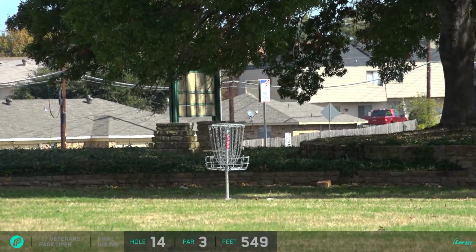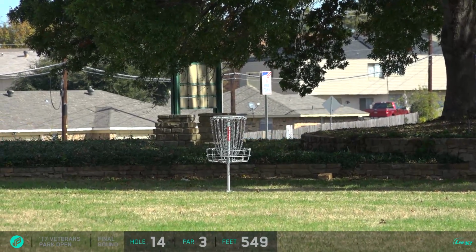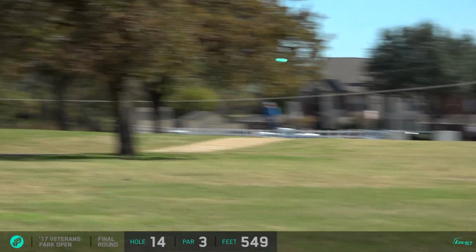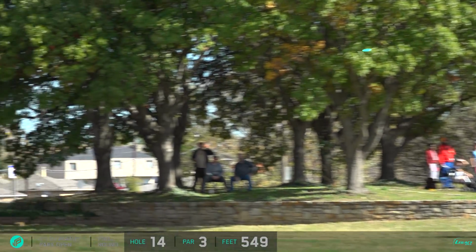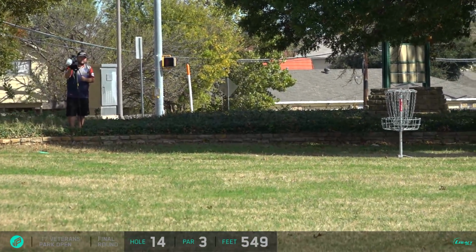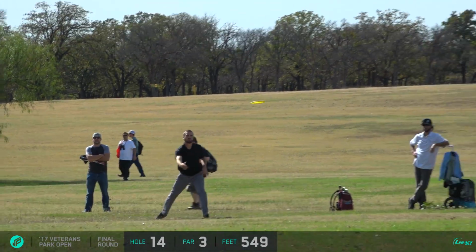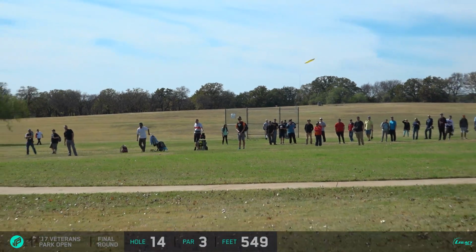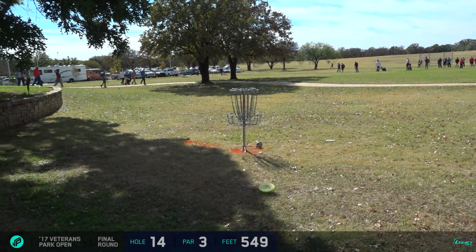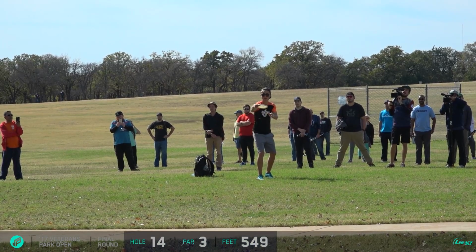Coda up and across the path right to the basket. Oh, yeah. And unless we see a throw-in, yeah, I would be surprised to see anyone. And we're going to see a long putt attempt here from Miles as soon as these guys get done with their approaches. But I would be very surprised to see any scores other than a 3 on this hole.